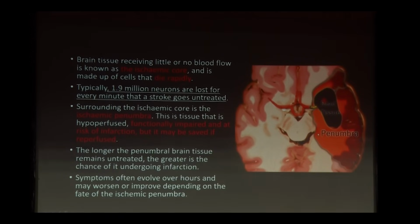So the longer the penumbral tissue, that is this area of the brain tissue, remains untreated, the greater is the chance of undergoing infarction. And symptoms often evolve over hours and may worsen or improve depending on the fate of the ischemic penumbra. So your primary idea is to save this ischemic penumbra from going into permanent damage. And that is possible only if the patient presents to the emergency department within 4.5 hours after onset of symptoms. So that is the golden time.